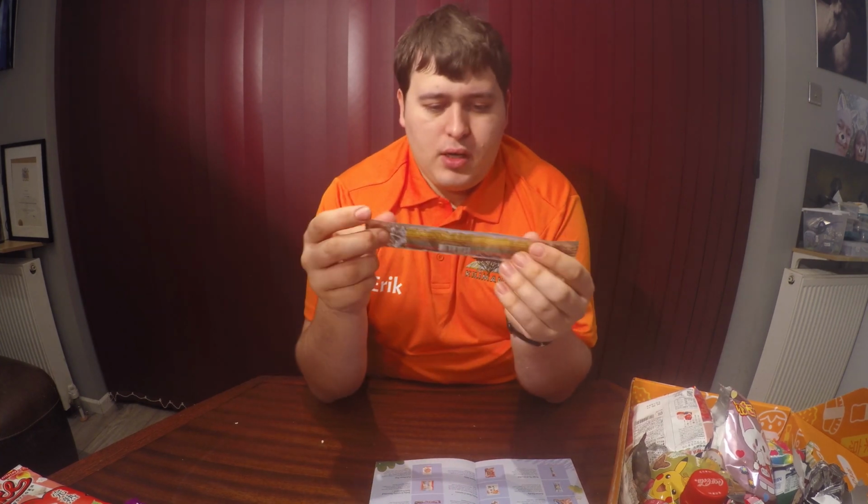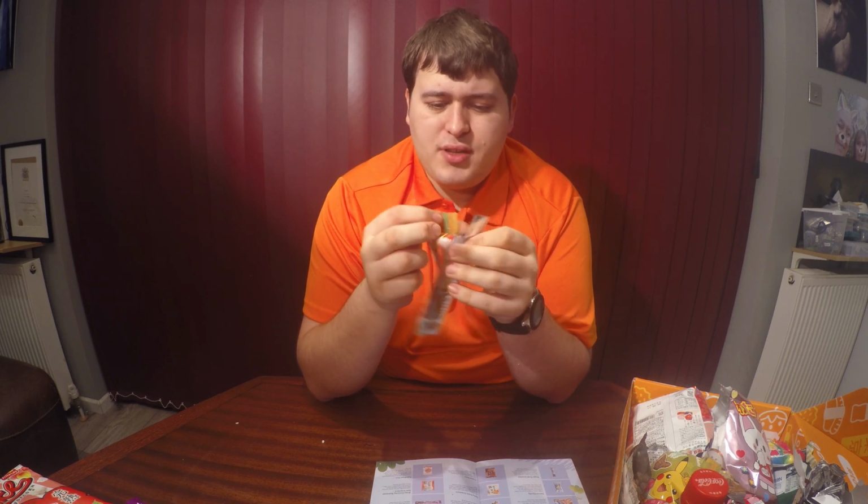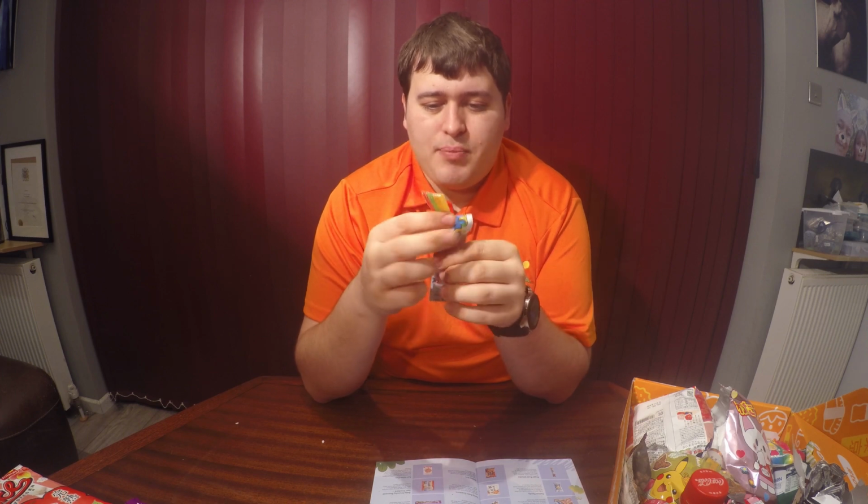Next up, we have our little strip of gummies. So I imagine you might be able to strip these different colours apart, but I'm just going to take a bite of it as one.